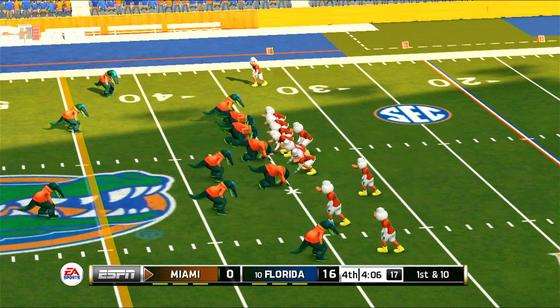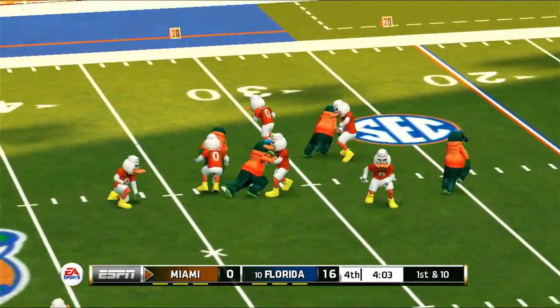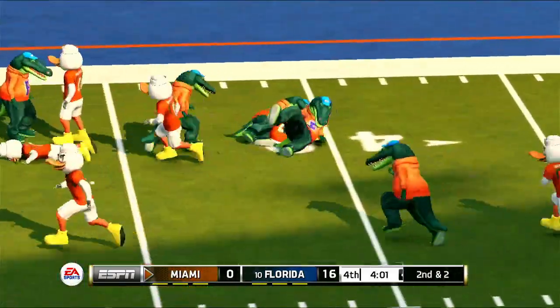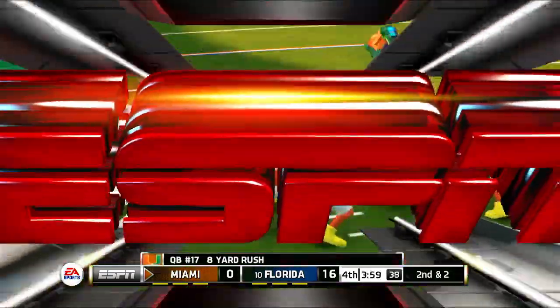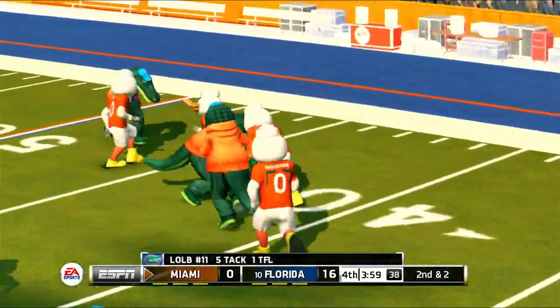Here we go! Red 85! Easy! Now he tries to buy some time. He'll bring him down at the 42. That's a deal. That makes it second and two.